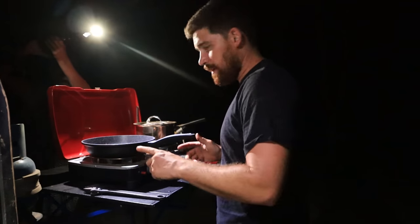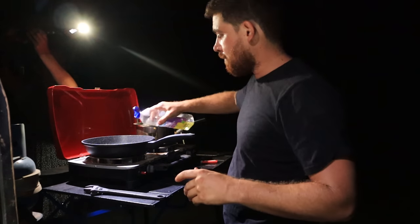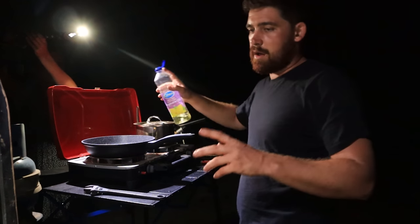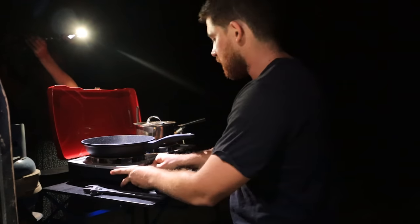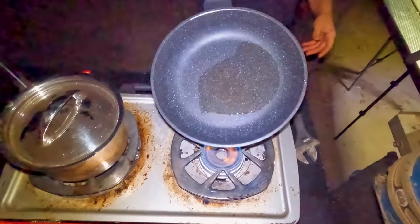So what I'm gonna do with this is just vegetable oil. We're just gonna quickly sear the cherubin. It's just gonna put a little bit of color on, and then we're gonna cook all the rest of it nice and slowly, just so we don't lose any flavor. So we'll get that nice and hot.